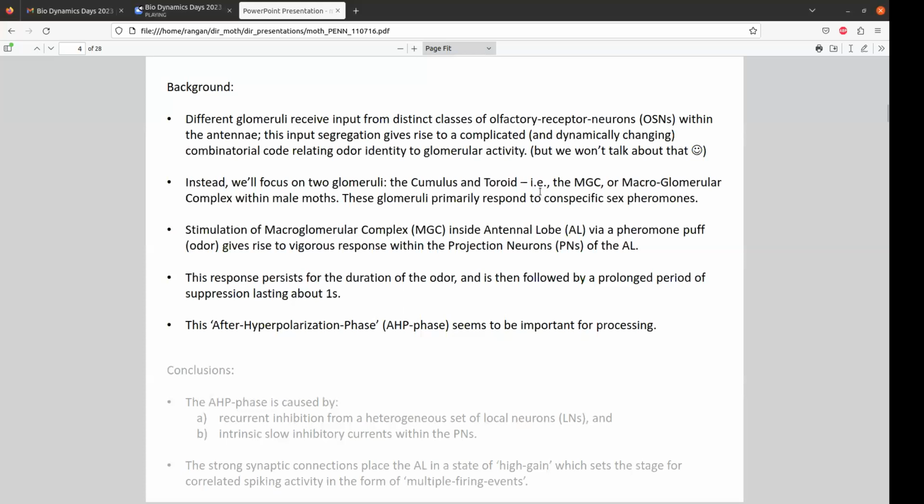This surge of activity initially involves the projection neurons, which we'll call the PNs, those are the excitatory ones, and almost immediately afterwards, within a few milliseconds, starts to recruit and involve the local neurons, those inhibitory local neurons that were shown in green and blue.